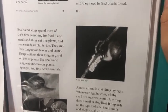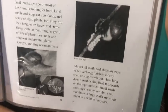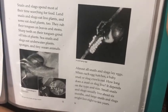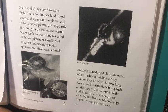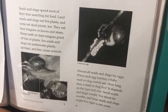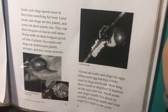How long does a snail or slug live? It depends on the type and size. Small snails and slugs usually live about 6 months, and the large snails and slugs might live 8 to 10 years.